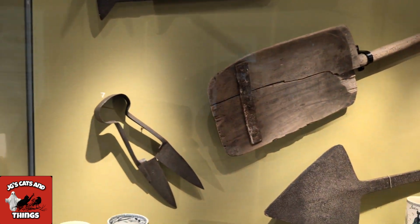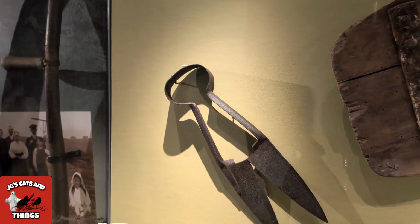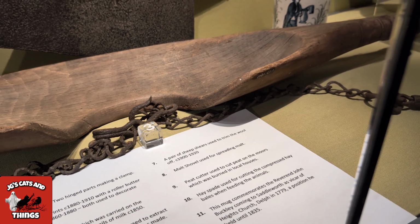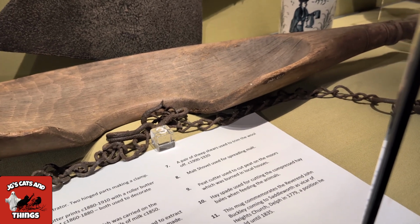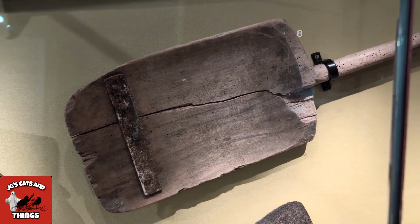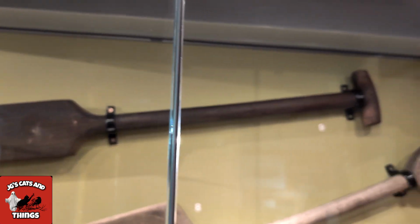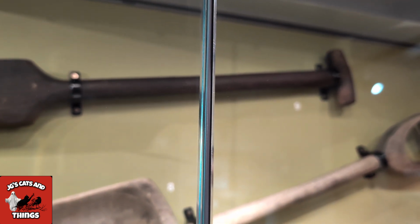And we've got other tools. Let's have a little look. I'm guessing number 7 is the old sheep shears. So let's see if we're correct. Yep. Even says a pair of sheep shears used to trim the wool, 1900 to 1920. An 8, malt shovel used for spreading malt. So that's how they did your beer. Woohoo! Number 9, peat cutter. So it will be this tool. Peat cutter used to cut peat on the moors, which was burned in local houses.